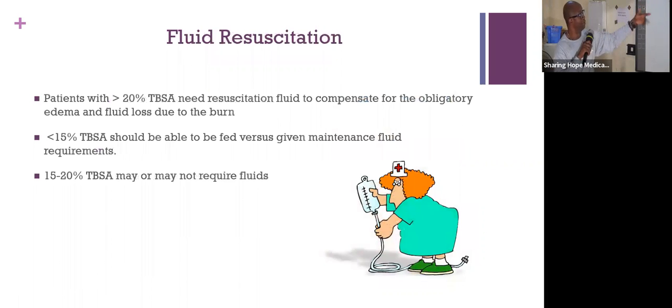Next, the second resuscitation: a patient with 20% TBSA burn needs resuscitation to compensate for pulmonary edema and fluid loss due to the burn. A patient with less than 15% should be able to tolerate oral fluids rather than IV treatment. The 20% TBSA may not require fluid; it depends on how deep that burn is. But for 15 to 20% deep tissue or full thickness burn, you will need fluid resuscitation.